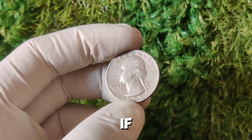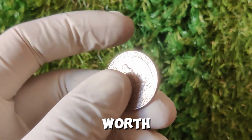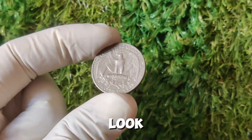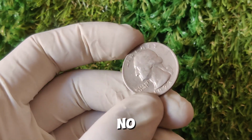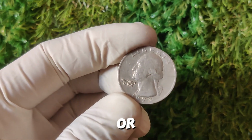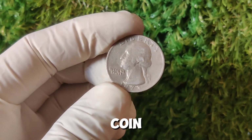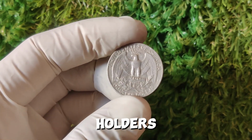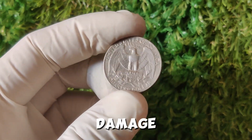Wondering how to check if your 1973 quarter is worth big money? Here's a quick guide. Use a magnifying glass to look for errors or doubling. Coins with no scratches, discoloration, or wear are more valuable. Submit your coin to PCGS or NGC for professional grading. Use coin holders or capsules to prevent damage.